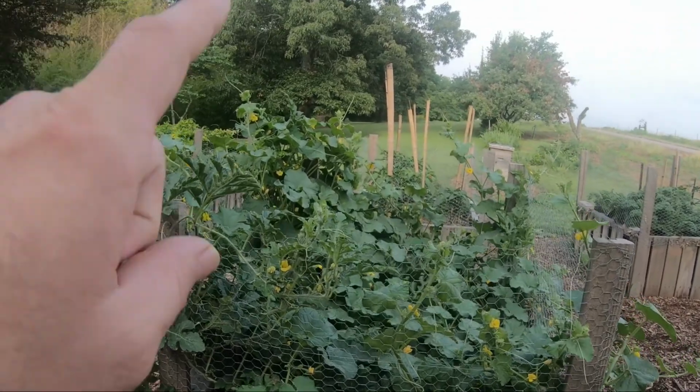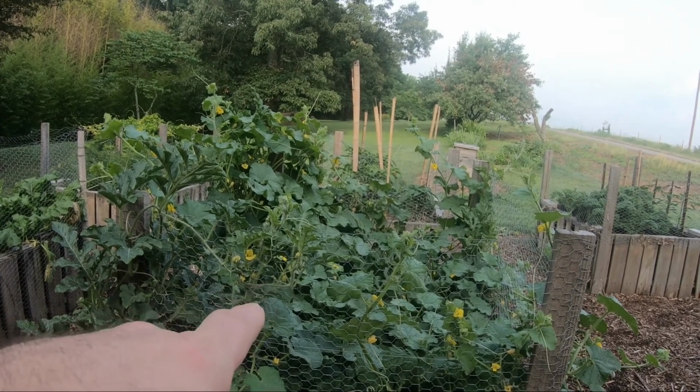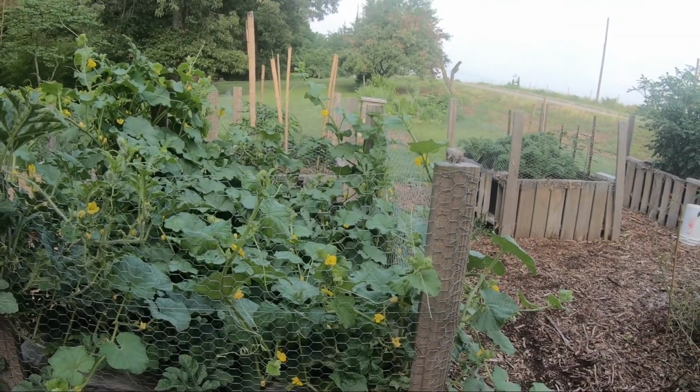But right now you can see this right here is crazy. It's what it is. But there's one watermelon plant and three cantaloupe plants. We tried this last year in the pallet bed, and it was a super success.